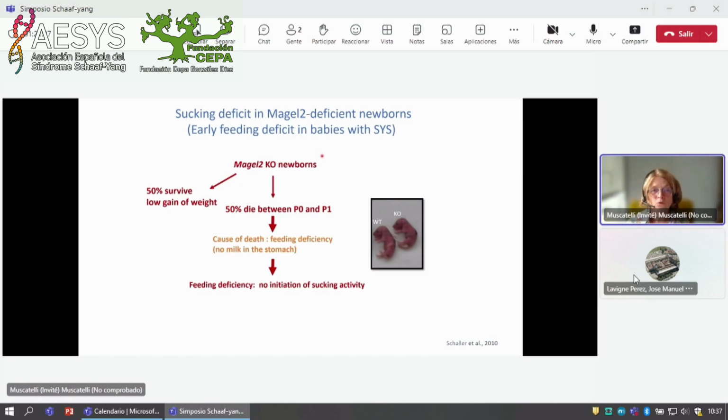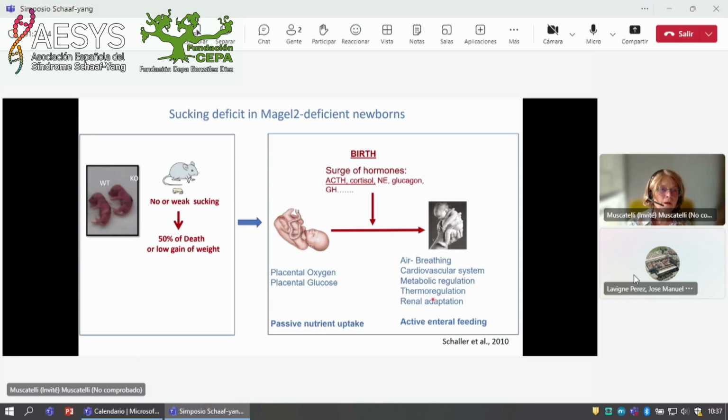This is what has been observed in Schaaf-Yang syndrome babies as in Prader-Willi babies. So we have a sucking deficit in MAGEL2-deficient newborns. Of course, they are not fed, so they die. This is not the case for patients because they are fed by tube feeding. So the question is, what prevents this sucking activity? There is hypotonia, but what prevents that?